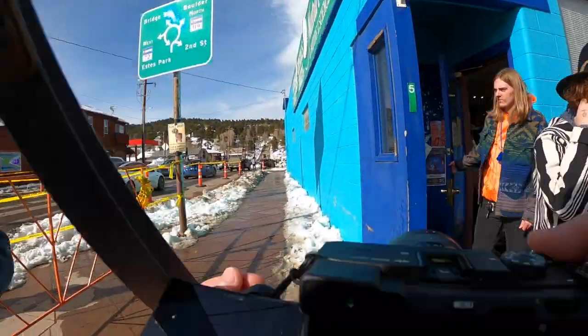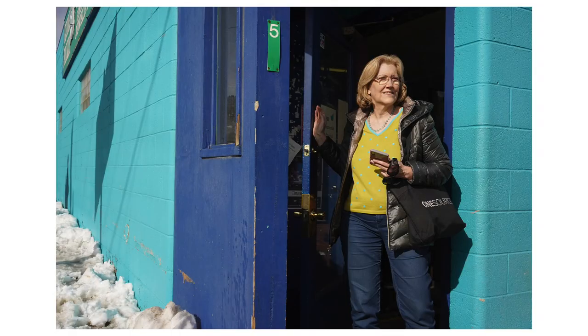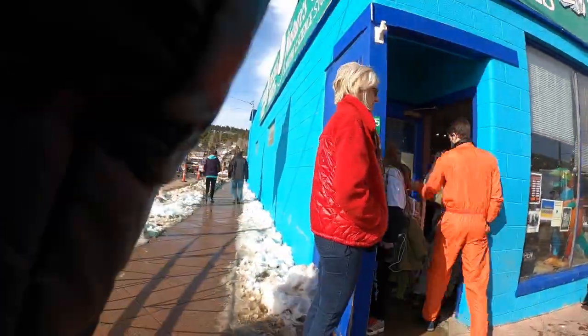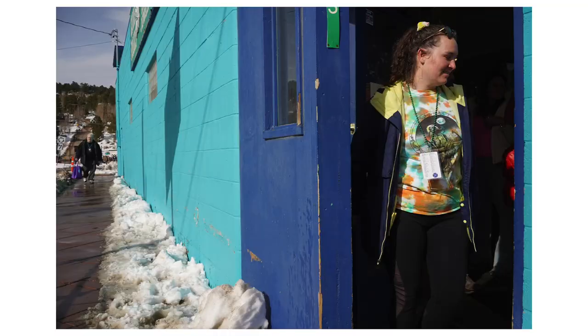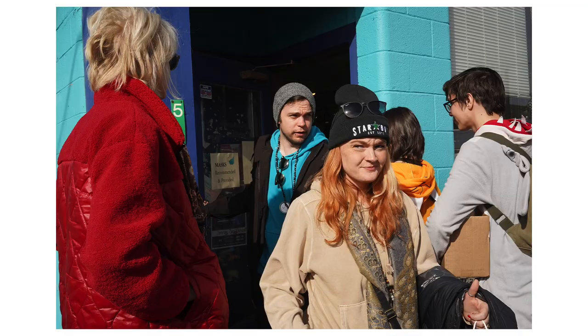This was a spot I stood in for a while. I really thought something good was going to come out of it. The building's such a nice colour. I was just hoping for the right combination of people or gestures or something. It never really came together. Some of it's okay, the colours are nice, the light looks good, but I was never quite happy with any of it.